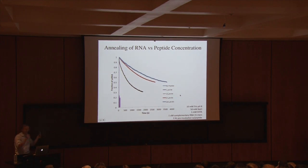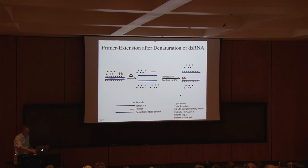Okay. So you might think, and I did think, that, okay, this is great, we can slow down re-annealing, but anything that's going to prevent two complementary strands from finding each other and hybridizing together is probably going to mess up base pairing so much that primer extension is not going to work. Right? So that led to the following really kind of surprising experiment.